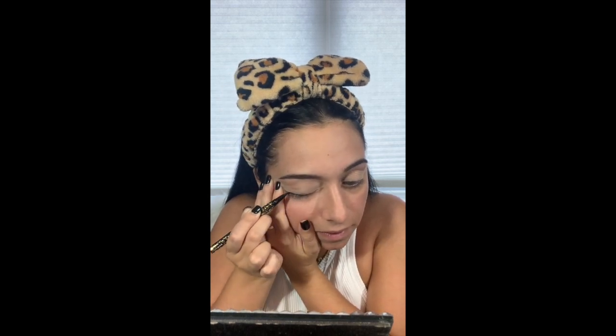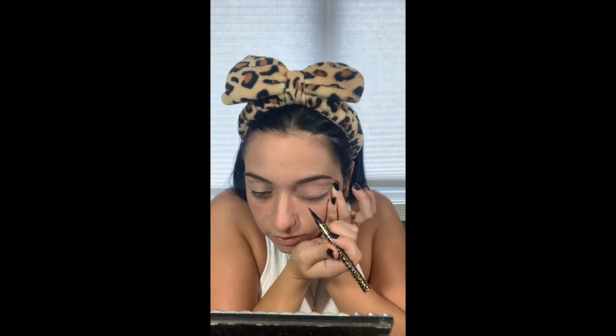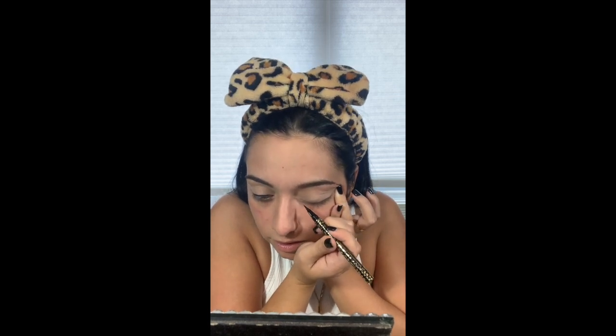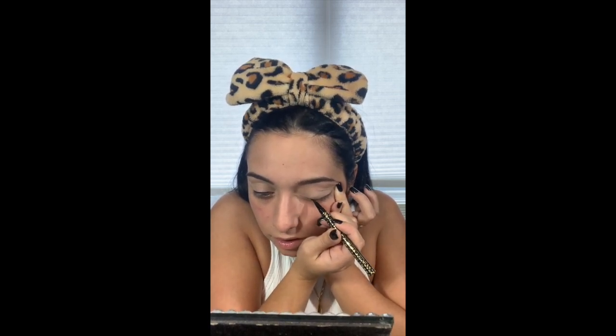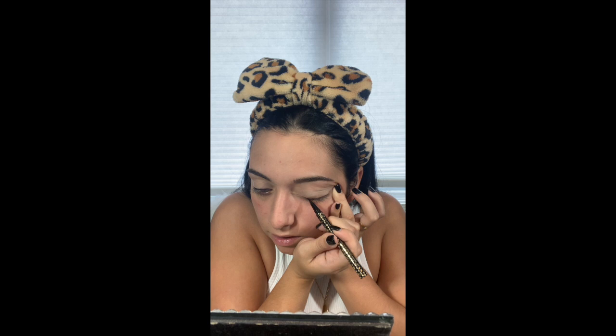So I pull my lid and I lightly, I don't like to go too thick. Sometimes I go thick, depends on what I'm feeling. So I just basically go like that. I'm not going to wing it. And then I don't go all the way to my corner. I'll do that after. I'll just let this set and dry a little bit. And again, pull my lid and lightly draw that line.